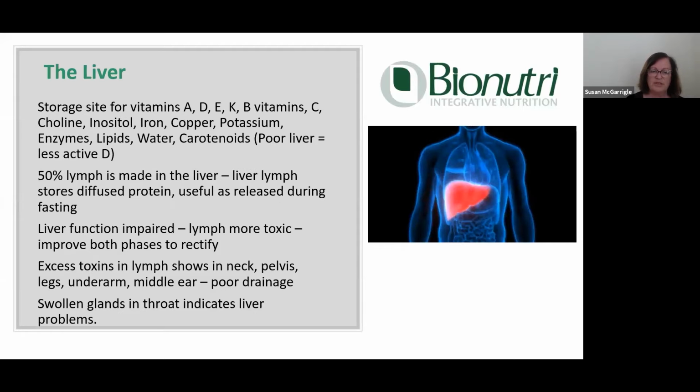So it's a big storage site for vitamins A, D, E, K, B vitamins, vitamin C, choline, inositol, iron, copper, potassium, enzymes, lipids, water, carotenoids. And if you've got suboptimal liver function, then you may have less active vitamin D. Of course, we know that our climate and where we're positioned as far as our country is concerned can lead to poor vitamin D because of lack of sun, but also the liver is implicated as well.